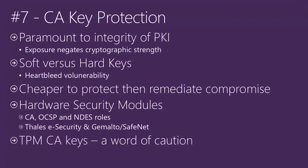The other thing that these do is because the keys are not stored in the software, they're either accessed in the hardware security module or they're stored here, depending on the implementation.